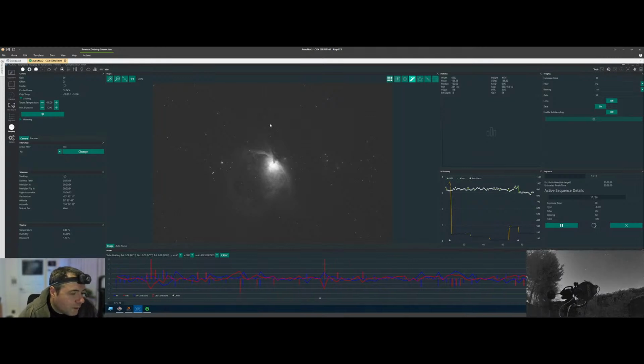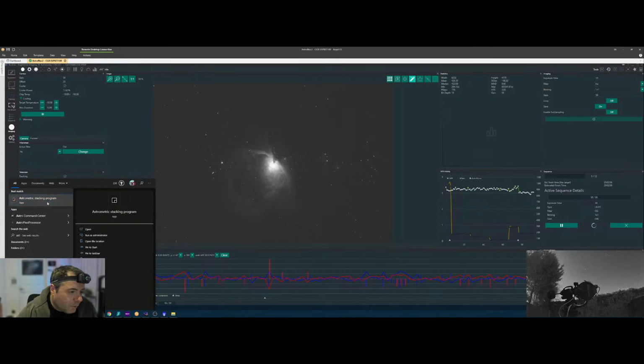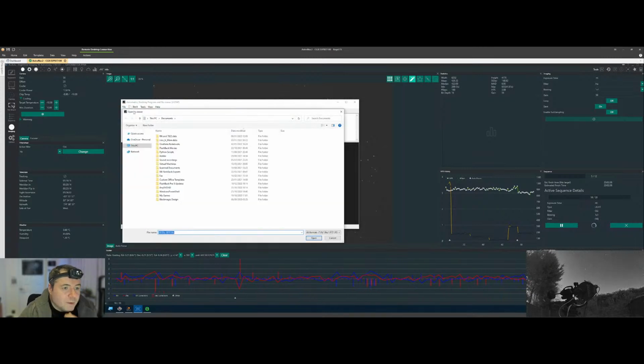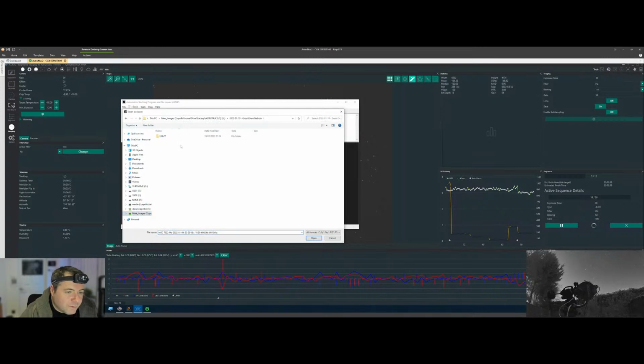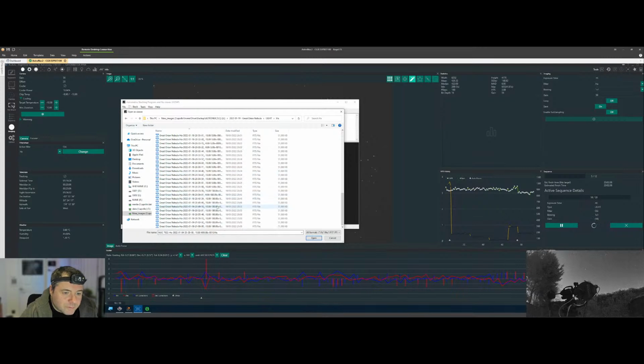If you've taken some images already, and you've not been refocusing at all, what you can do is, I'll show you something here quickly. There's a program called ASTAP on a PC, which is primarily used for plate solving, but it has a really nice feature of checking. I'll do it on the images I've taken tonight. I'll just put in a handful of these 5-second subs.